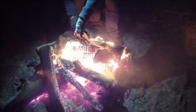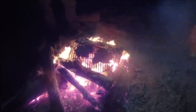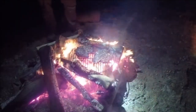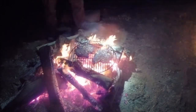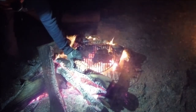Steaks are half done. Good. Yes, sir. Yeah, those are the plates that'll be going on. We can just set them on there until the lobster tails are done. Tails may take a second longer. Yeah. Starting to turn red. Yep, it's starting to turn red.